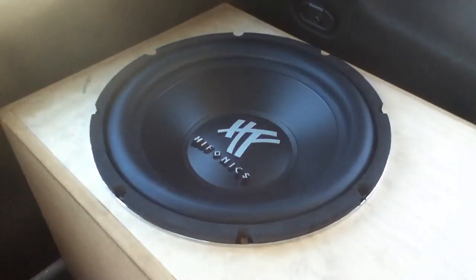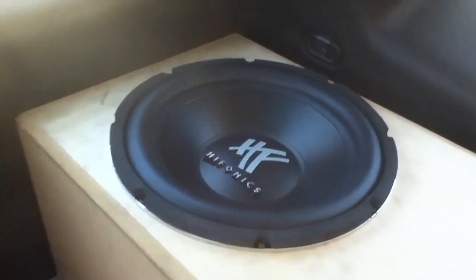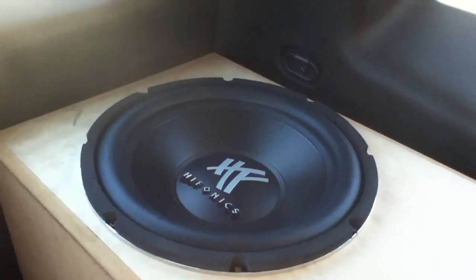I'm doing a review on the Hifonics HFX12D4. This is a 12-inch 400 RMS single voice coil subwoofer from Hifonics. It's about 30 bucks at Fry's right now. It's a pretty decent sub for the price.